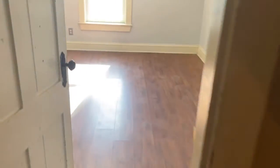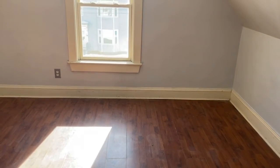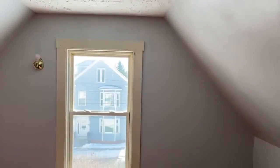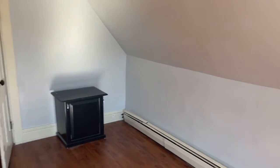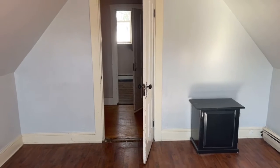And then across the hall to the front of the house, over that dining area sort of, is this room here. And this was freshly painted. I'm now at the back by the window looking back towards the door. So this is another nice room here. Newer floor.